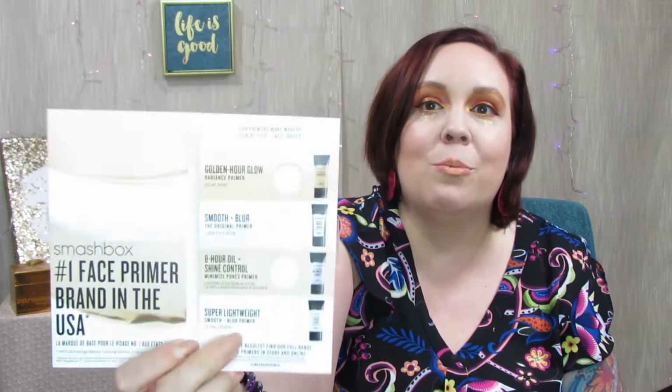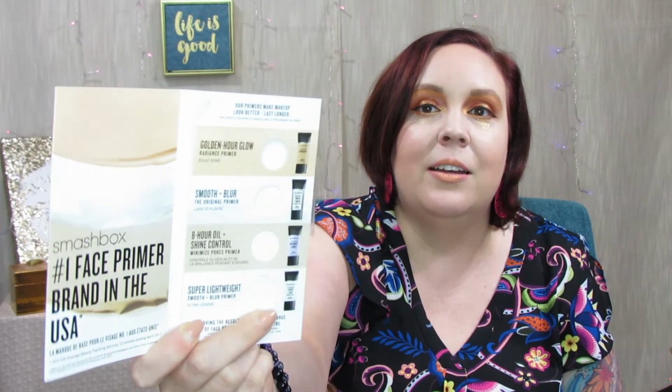Speaking of primers, I was really excited to try this guy out. This was a sample of 4 primers that came in little pods. I think it's hard to beat the original Photo Finish Smashbox primer. There are a couple of things that Smashbox does really, really well, and primer is one of them. I liked the Golden Hour. I thought that it was very similar to the Becca backlight priming filter primer. The 8-hour oil and shine control, minimizing pores. I don't really need shine control, but it was fine. I didn't feel like the lightweight smooth and blur primer did anything different than the original smooth and blur primer.